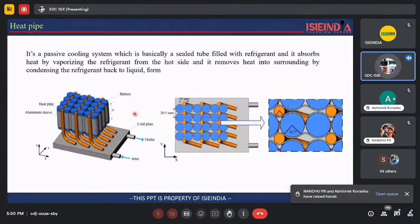So it is connected from both sides, not only for the internal part, they are connected for the external part in the parallel part also, and we are getting this type of packaging system in the entire battery pack.